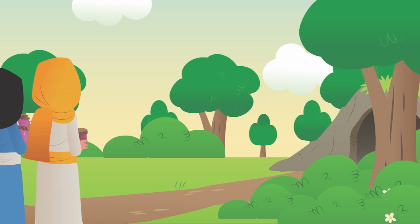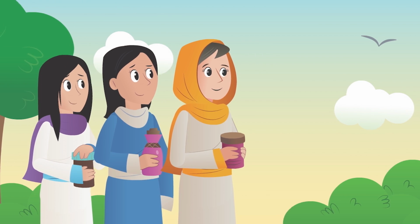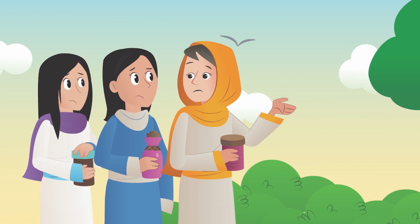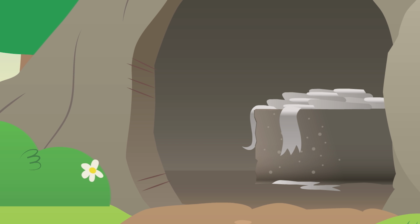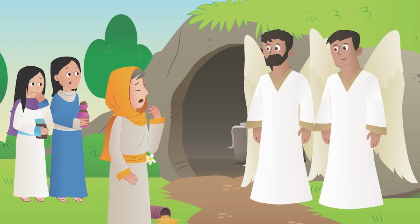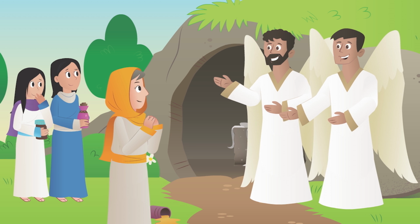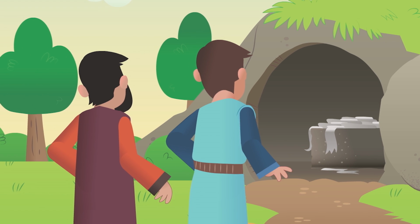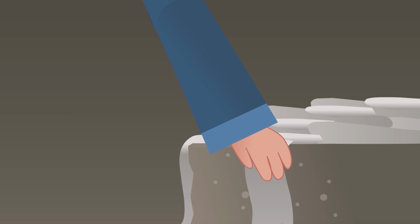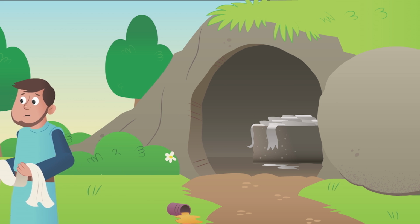Sunday morning, some women went to put burial spices on Jesus' body. They knew a big stone was covering the tomb's entrance and wondered how they would move it. When they arrived, the stone had already been moved. Jesus' body was gone, and there were angels in the tomb. "Jesus is alive," the angel said. "Go tell his disciples." the women told the disciples, and Peter and John ran to Jesus' tomb to see for themselves. All they found were Jesus' burial cloths. They went back home confused.